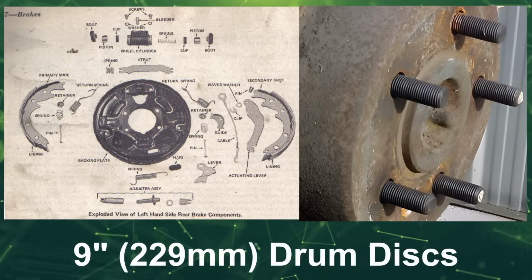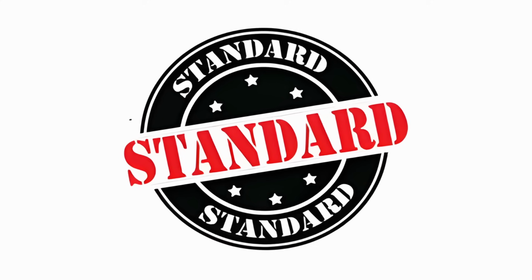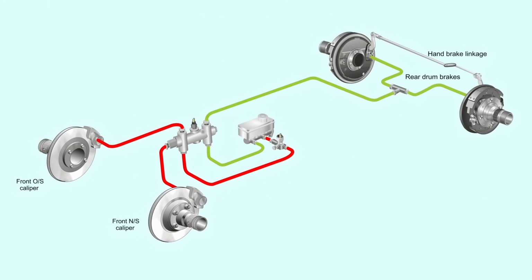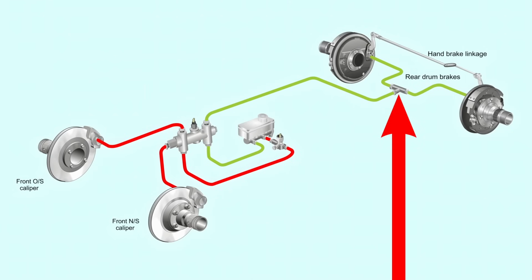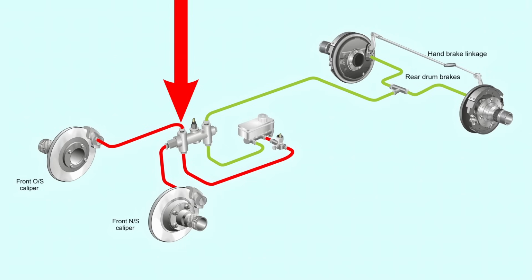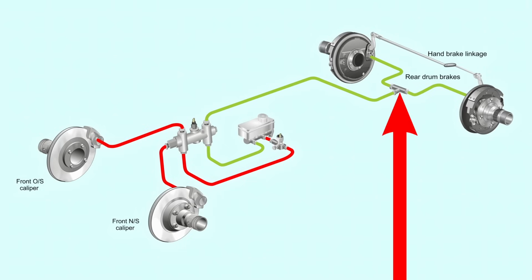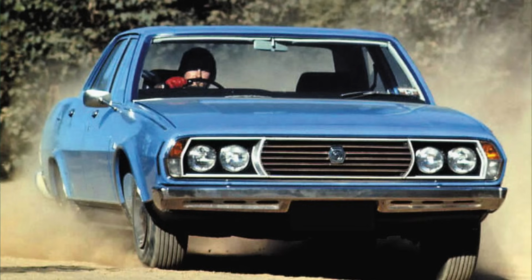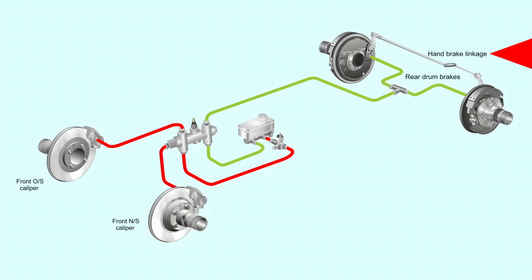At the rear were 9 inch or 229mm drum brakes, with front disc brakes being standard across the range. The P76's braking system utilised a split circuit for the front and rear wheels and was also equipped with a pressure proportioning valve in the rear circuit. This design provided a crucial safety backup by ensuring that if one of the hydraulic circuits failed, the other would still function. The pressure proportioning valve prevented the rear wheels from locking up under heavy braking, ensuring more stable and controlled stopping. A mechanical handbrake was mounted next to the driver's seat, which operated on the rear wheels.